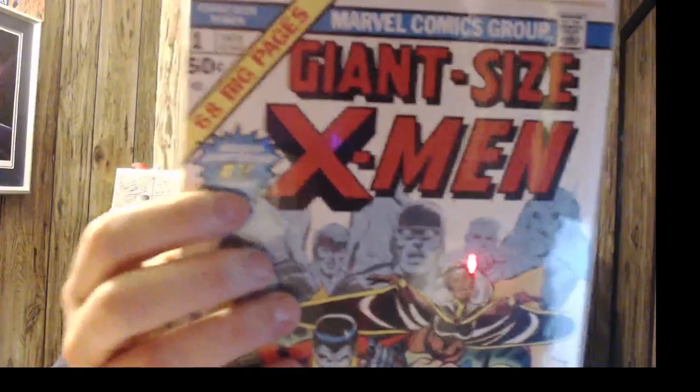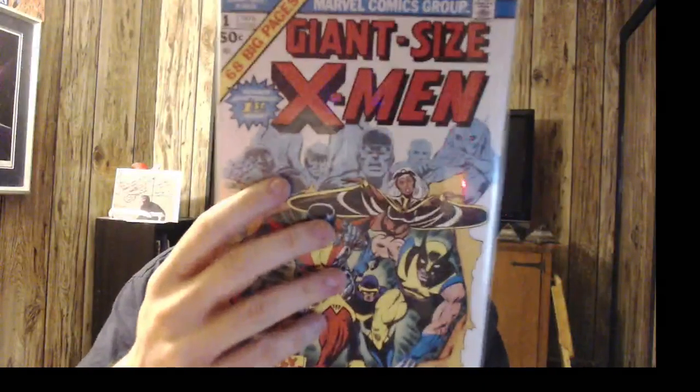So I paid $211.20 for this book, including shipping and handling. This book, after pressing, I would not be shocked if it came back a 9.2. You can always make deals. So for me, this is a steal of the year. But like I also said, I got that Hulk 180.